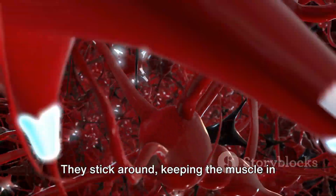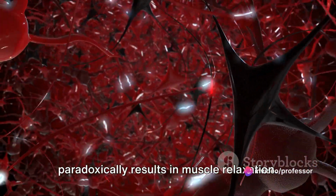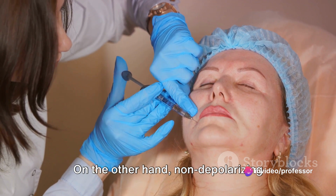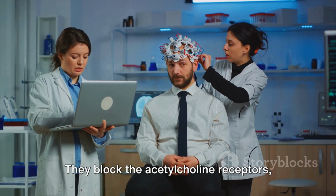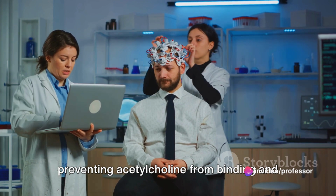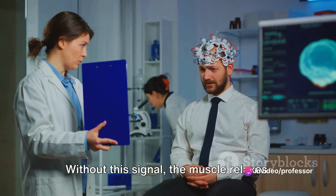They stick around, keeping the muscle in a state of constant depolarization, which paradoxically results in muscle relaxation. On the other hand, non-depolarizing NMBDs, such as rocuronium, act like bouncers at a nightclub. They block the acetylcholine receptors, preventing acetylcholine from binding and triggering muscle contraction. Without this signal, the muscle relaxes.